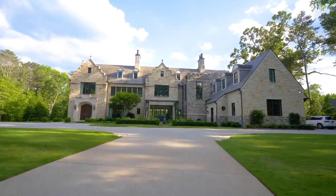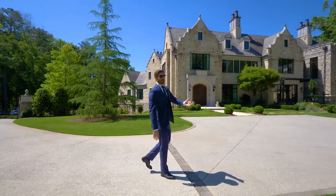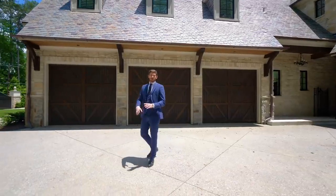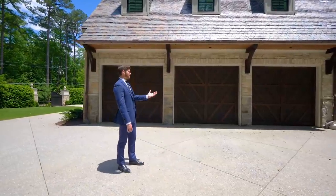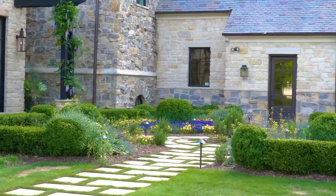So this long driveway is pretty ideal because there are 2 entrances. Say you're having an event, it really helps with that flow of in and out traffic if you are hosting. Speaking of having a party and all those cars and the motor court, this home has a 4-car garage. So there's more than enough space if you are a car collector to put all of your toys right behind me here.